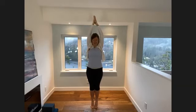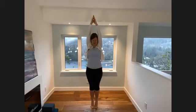All right, making this a little bit more active, you can come up onto your toes and stay here. And breathe. Otherwise, you can go up and down. Now, can you find your breath as you stay? Probably a little shorter, but try to lengthen the breath. Finding stillness.